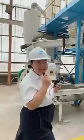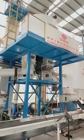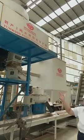As you can see here, this is a 3-ton per hour wood pellet production line. The line was built in our warehouse.